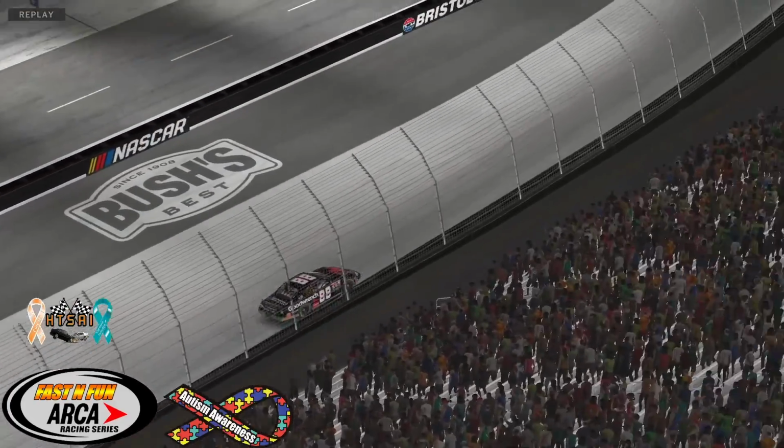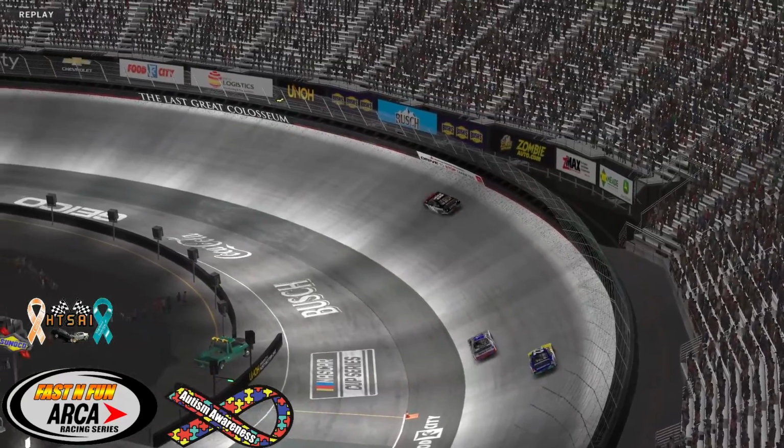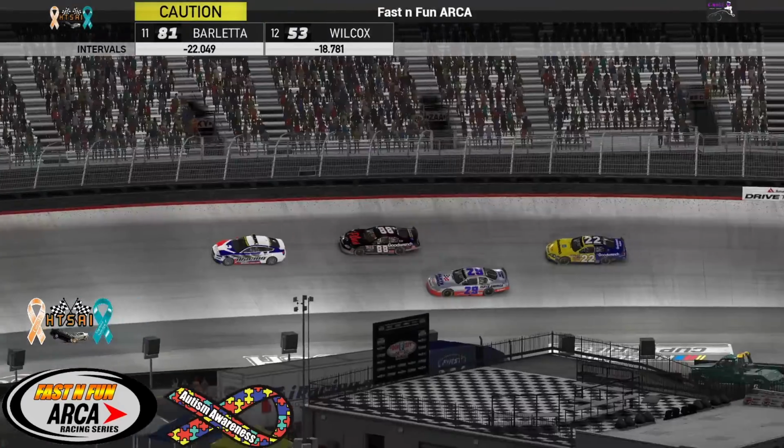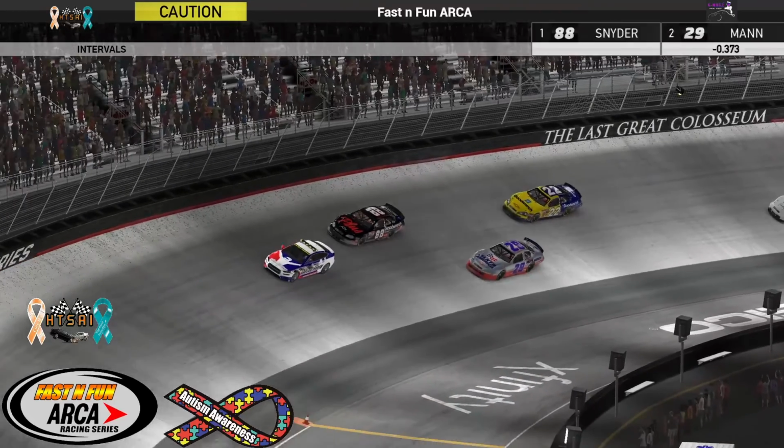Meanwhile, Garth is easily just holding on and continuing to lead laps. Garth Snyder up in the lead. That moves William Mann Jr. up to 2nd.